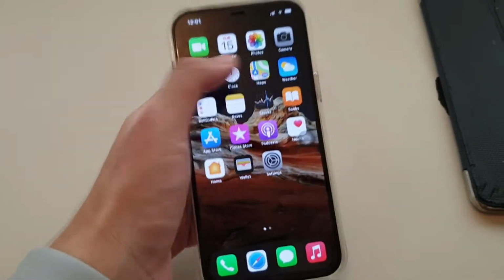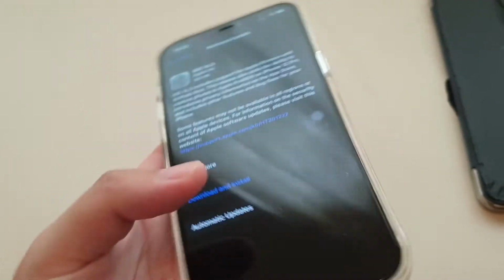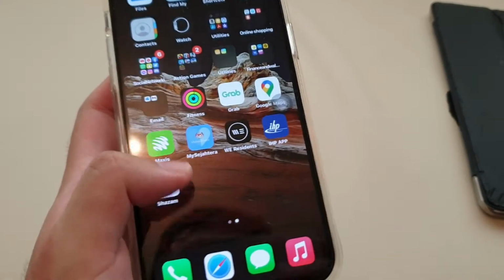I mostly use the screenshot feature, so quickly, in certain cases I delete it. Now we go back to here. It introduced Apple Fitness Plus. Now shockingly, my Fitness app doesn't have Fitness Plus inside it.